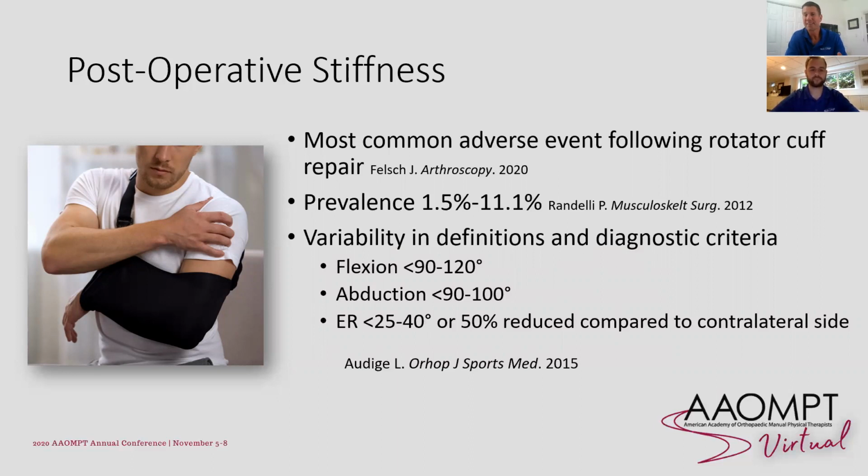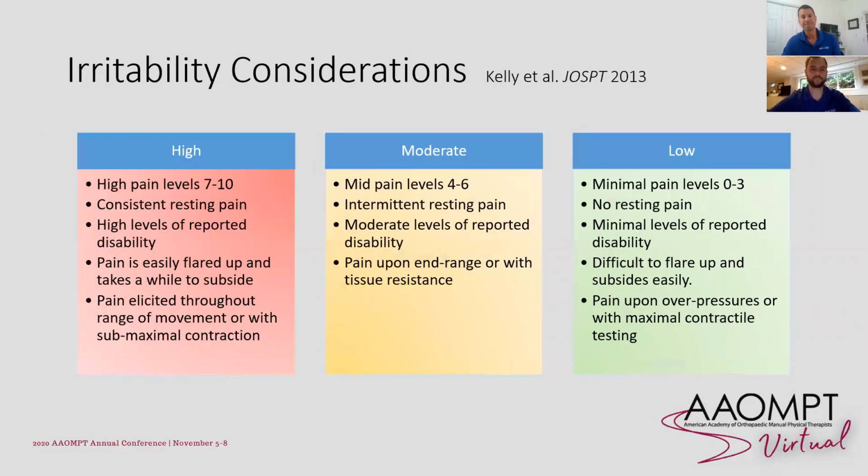We really don't have good consensus on the diagnostic criteria for post-operative stiffness. The bottom line is they have significant motion loss, usually in multiple directions after an injury or surgical procedure. Whether it's restricted to 90 degrees or 120 degrees of elevation, to me, doesn't really matter. The bottom line is they have had an adverse event with a reduction in mobility, and we will need to see those patients and try to help them gain that mobility back.